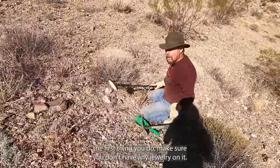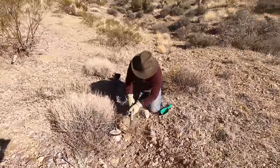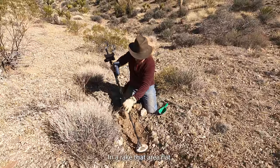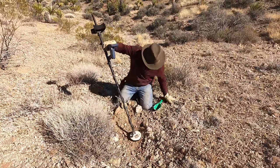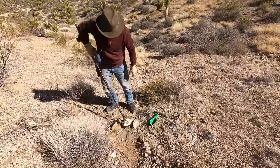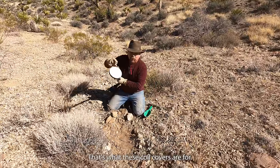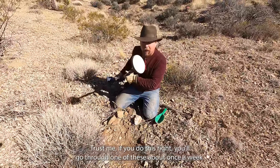First thing you do, make sure you don't have any jewelry on. Lay that thing out flat. Gonna rake that area out flat. Okay, it's over here. When you're running that search coil, don't be afraid to drag it on the ground. That's what these coil covers are for. You can wear those out all day long. Trust me, if you do this right, you'll go through one of these about once a week.